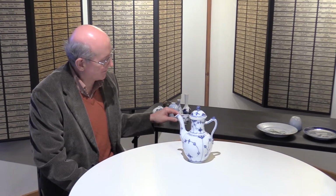And speaking of earlier versus later, we have two examples of the blue fluted dinnerware set. So this is from the museum's collection of touchable and handleable objects, and then you brought with you an earlier version. Yes. So how would people tell the difference between something that's an 18th century original and something that was made in the 20th century? Well, the 18th century pieces tend to have a grayish look to them.